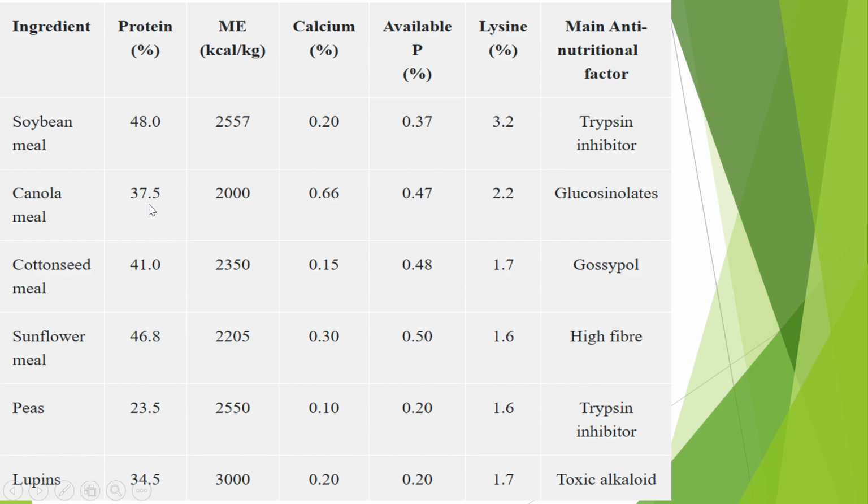For canola, with a protein content of 37.5 and 2000 metabolizable energy in kilocalories per kg, we have glucosinolates. And for cotton seed cake with 41% protein content and 2350 kilocalories per kg, we have gossypol. Sunflower has high fiber, and we can see it has 2205 and 46.8 for metabolizable energy. And then peas has a trypsin inhibitor, and lupins have a toxic alkaloid.